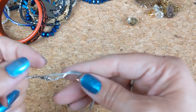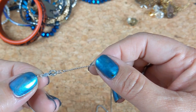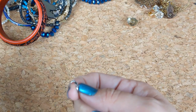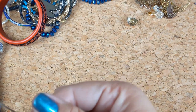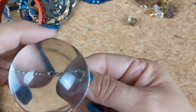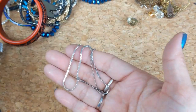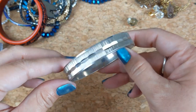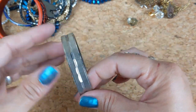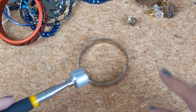Okay, so it's just a silver tone chain. Oh, you know what? Oh, does that say silver? Flip over. No, I don't think it says anything. I think it's just dirty. But it's a silver tone chain. It's actually pretty nice. Let's save that. Okay, so then we've got a silver bangle. I don't see any wear on it. I see dirt. Oh yeah, it does have a pool, so it needs a bath.